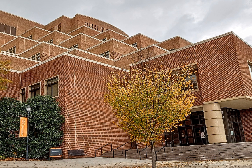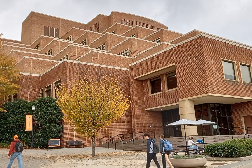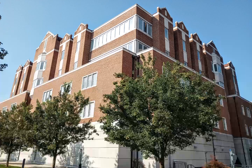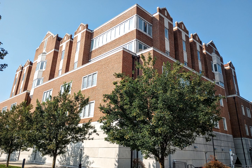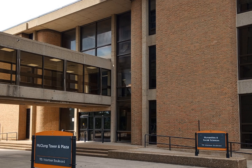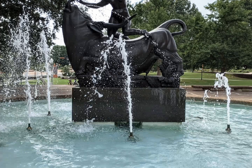This is the main library on Volunteer Boulevard. Mountains of Tennessee, I assume. The library is relatively new, from the 2000s, unlike most of the other buildings here, which all seem to have this sort of temple kind of design to them. Even the new buildings, like this one, are temple designs, which are just awful.